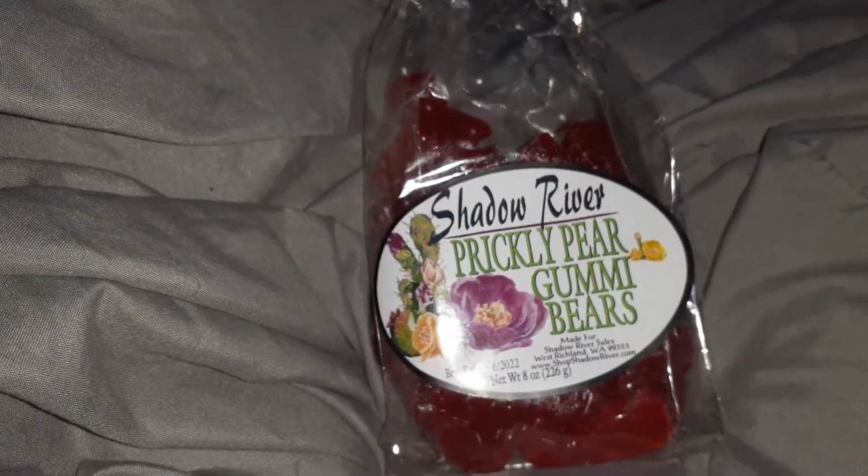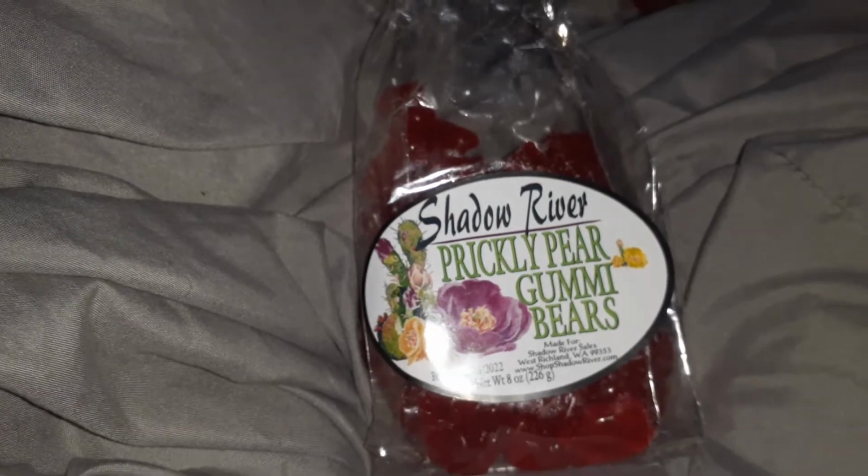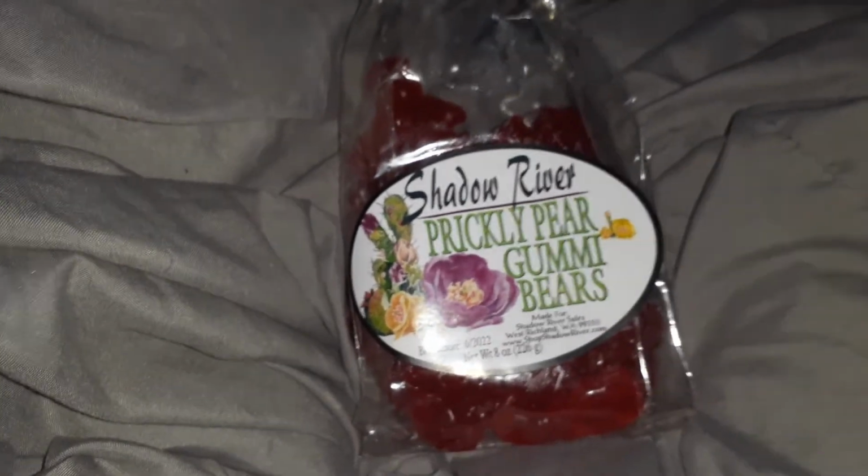Those were fucking horrible, even though they're made by two different companies. That was bad. There's no reason for candy to be that damn disgusting. But these are actually pretty good. I don't know if what I'm tasting is the citric acid or the prickly pear, but these definitely get a thumbs up from me. Definitely get a thumbs up.